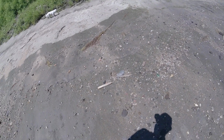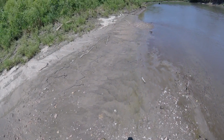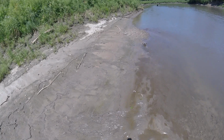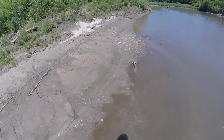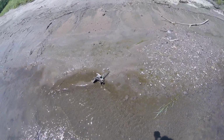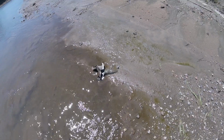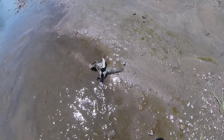No, the object I saw is up here at the point. I can see it now. You can't, but I can see it. It's going to get windy. And I know what that is.